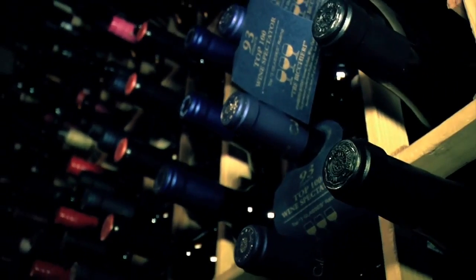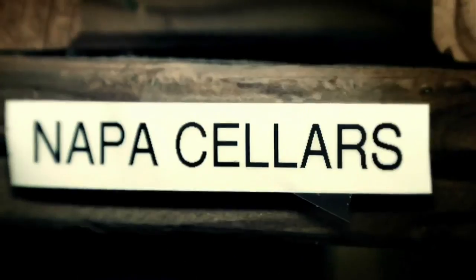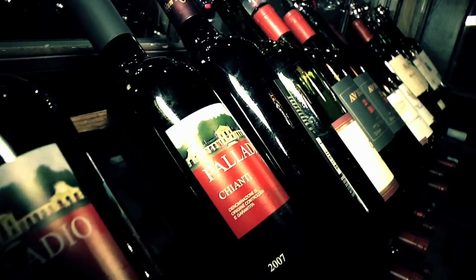One of the fun things about Italian wines is that there are many regional differences in Italy. So the pairings of the food and the wine are often very good and quite specific to that area.